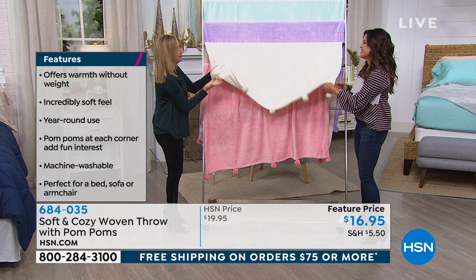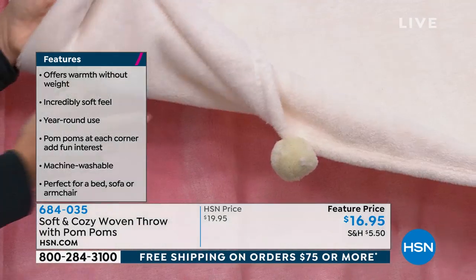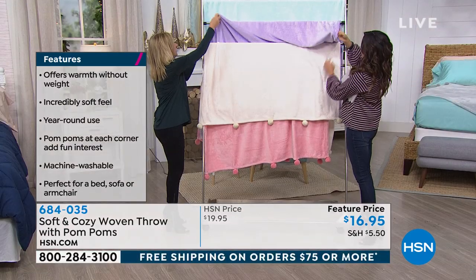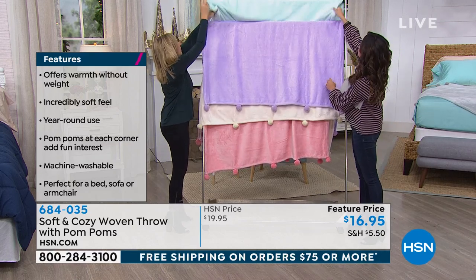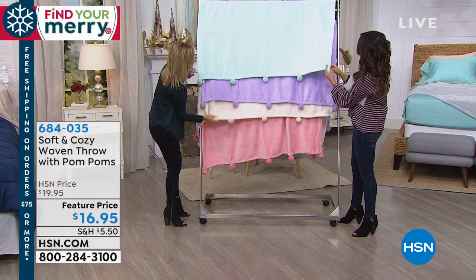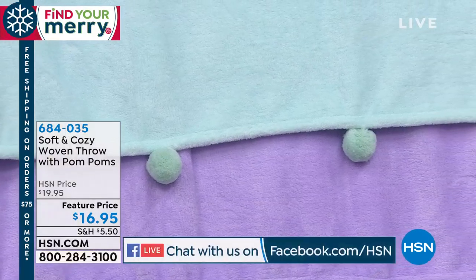I know. So soft. And this weight is, you know, you can use it now, you can use it all year long. That's what we love about Soft and Cozy. Okay. It's purple. Wow. Like a, it's almost like an orchid, right? Yes. Wow. That is so pretty. So that's your purple. And then we have the aqua. Always a favorite, right? And then on our bed, which this really gives you an idea of the size. I think there's a gray.